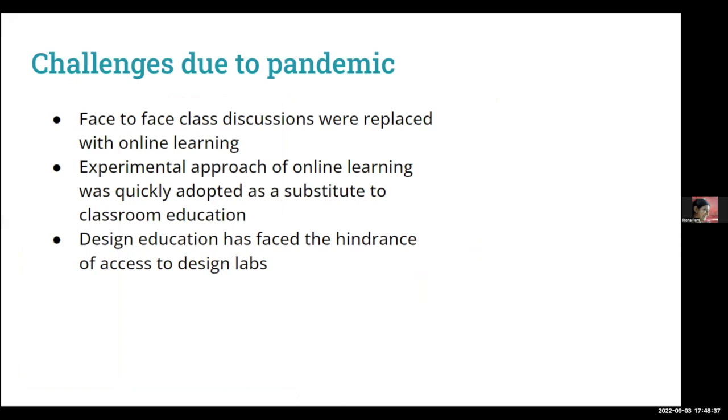Another challenge that we faced was that the approach to learning was extremely experimental. It was in a very initial stage. It had not been tested and vetted, and we quickly shifted from classroom learning to this. So all the assignments, all the projects that the students were doing had to be thought of from the perspective of how to fit this in a digital world rather than having physical prototypes and the usage of physical materials.